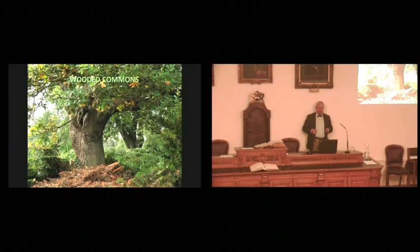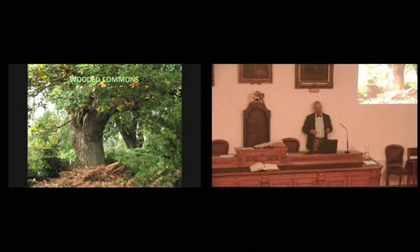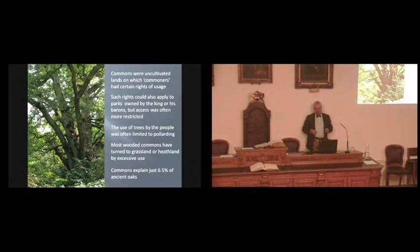So, are there other land uses that are relevant? Well, there is one. It's wooded commons. These are the rarest. The commoners had certain rights in certain areas, uncultivated lands on which they could use the land more intensively in a way than they could in royal forest, and certainly in parks where the lord would often exclude them altogether. But that also has meant, of course, that the trees often didn't last very long.